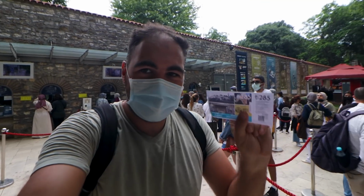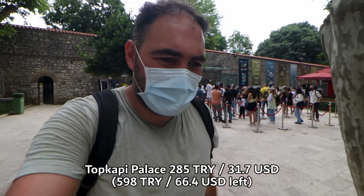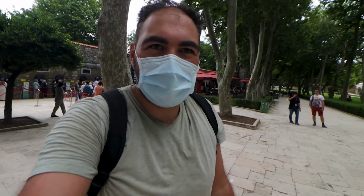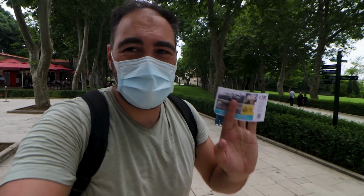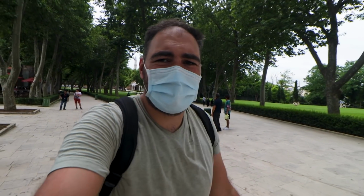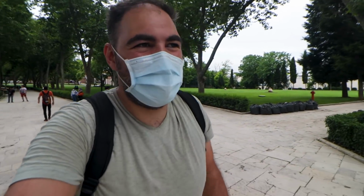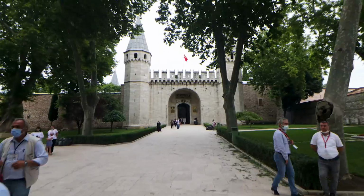Got my ticket for the Topkapi Palace here, 285 lira, which is actually quite a lot, to be honest. It's more than $30 just to visit the palace and the harem as well. I looked it up online. It said it was 170, which is supposed to be like $19. My budget is a little bit wonky for today. Gonna see where we end up.